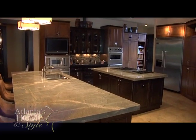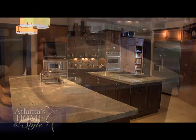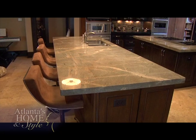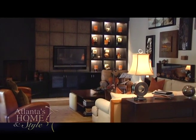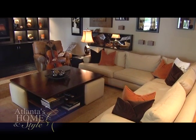So one is more of a service island, working with the appliances in it, the stove top. The other island is bigger and it points more to the seating area for entertaining. It's just a very handsome and strong kitchen. The keeping room kind of overflows the kitchen. So with that, we have overstuffed furniture, and yet the lines are real clean.